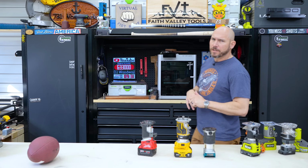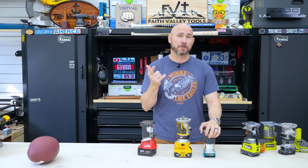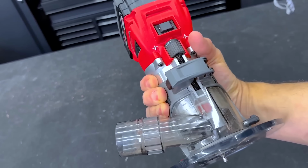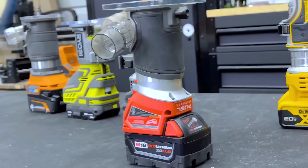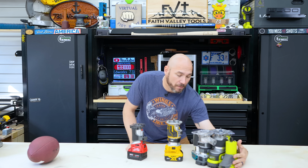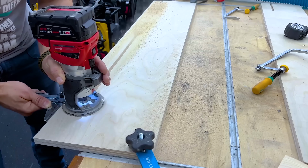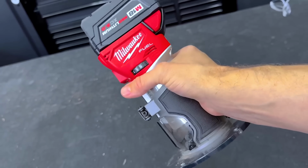Now don't get me wrong, I think DeWALT crushes Milwaukee with 2 tools, which we'll talk about in a minute. But the 5th tool, I think, where Milwaukee really does better than DeWALT, and why I think they like you better. Now the Milwaukee M18 trim router is by far my favorite trim router that I own. I do have the DeWALT, and I've had it for quite a while, but I also have Flex, Ryobi, Makita, Rigid. You can see I have several here to choose from, and I grabbed this one every single time for a few reasons.